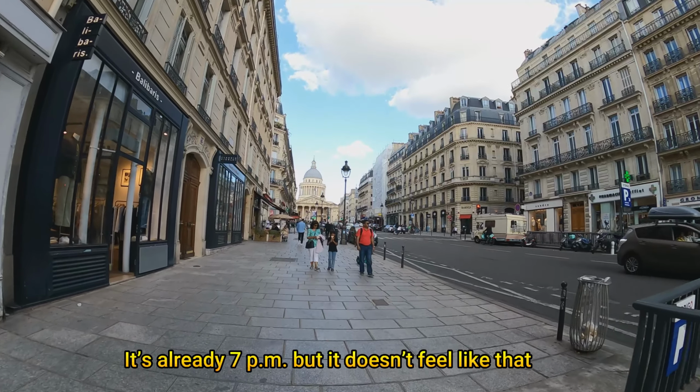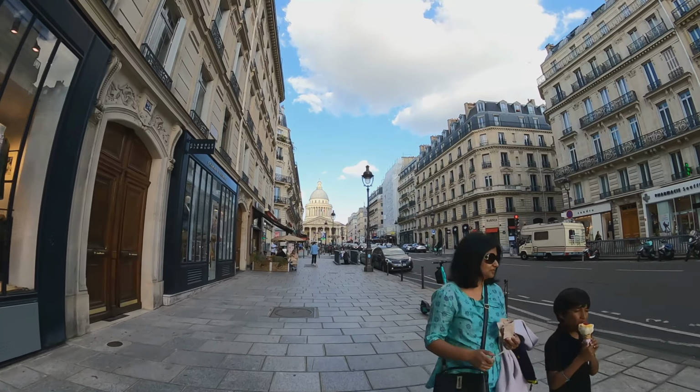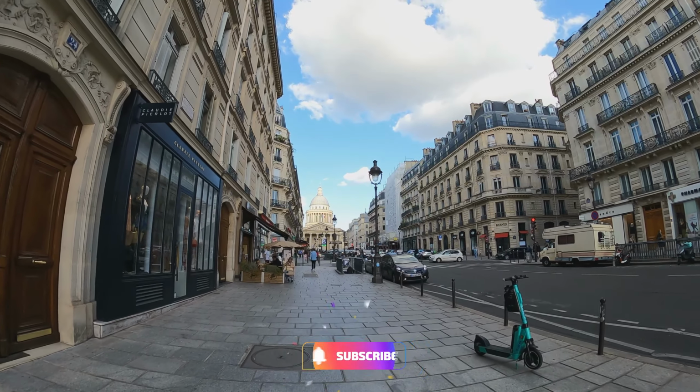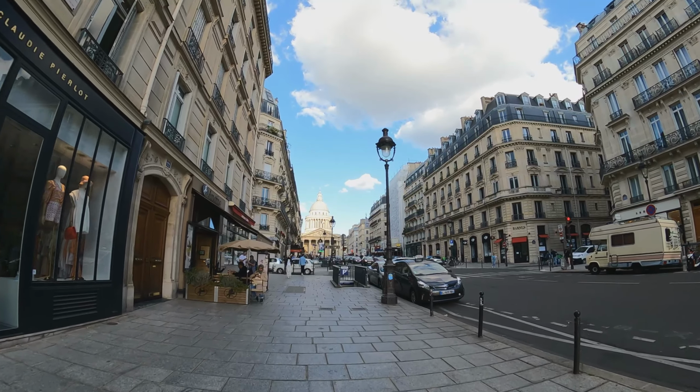What building is it? Yeah, it seems like the capital building of France. They're government buildings. Just yeah, it's gorgeous.